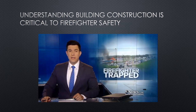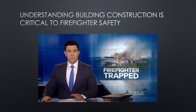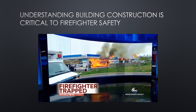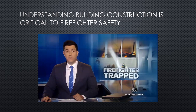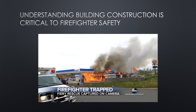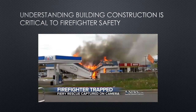The extraordinary images coming in here at home. Firefighters tackling a potentially deadly blaze at a gas station. Take a look, part of the building collapsed, trapping a firefighter, setting off a frantic rescue. All unfolding as cameras were rolling. Here's ABC's Adrian Baker. Oh my God! Oh my God! It happened in one heart-stopping moment.